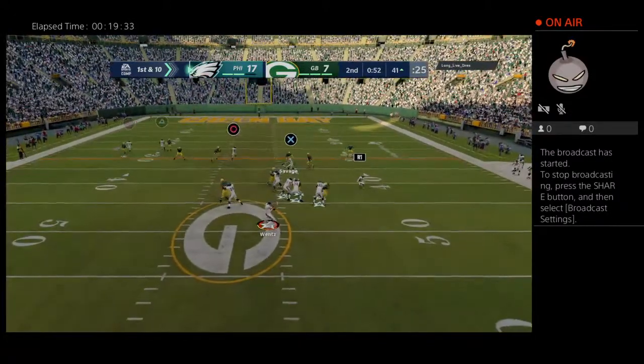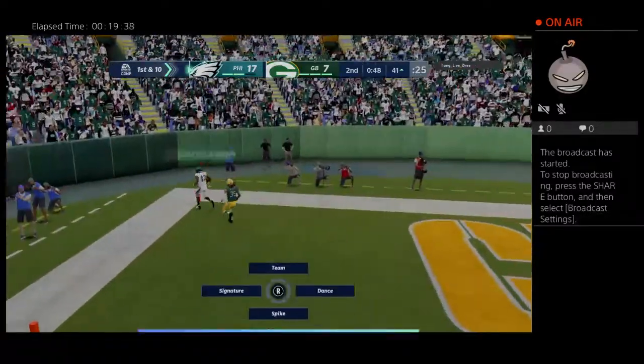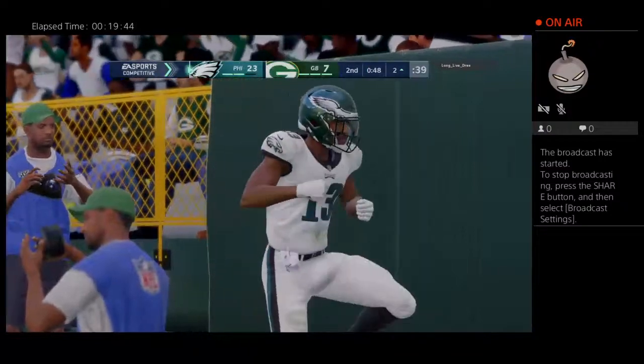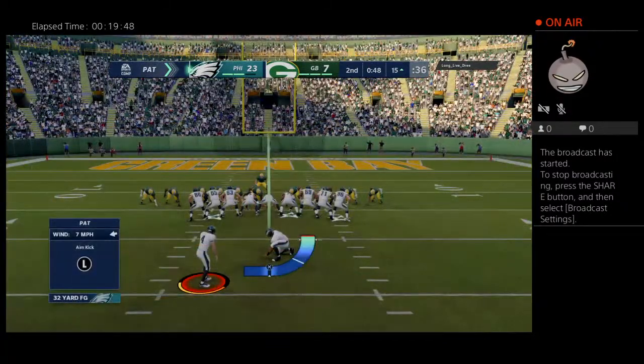Throwing on first is Wentz. He'll take a shot for the end zone. And this is caught. Touchdown, Philadelphia. Carson Wentz with 2 first-half touchdown passes. And the Eagles add on to their lead.